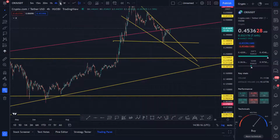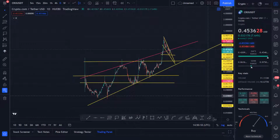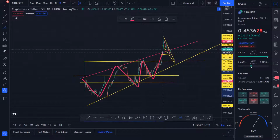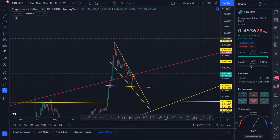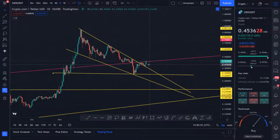Now, if you look at CROCOIN in a bigger time frame, you can see CROCOIN was in this pattern. Okay, and I've been explaining to you about this pattern, got out, came back in. Now it is testing this resistance line. Okay, now if you look at CROCOIN a little bit zoomed in, it's trying to get out of it again. Okay, so this is really good.